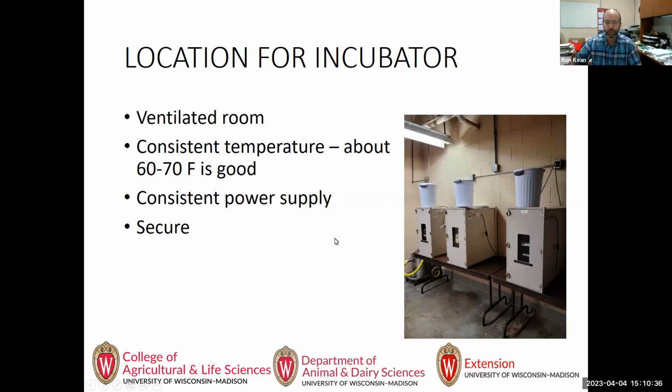While we're talking about forward planning and planning ahead, think about where you're going to keep this incubator. I would suggest having a well-ventilated room. We're going to talk about the need for ventilation and air for the chicks and embryos later on. So make sure it's somewhere there's good fresh air. Consistent temperature, and I said 60 to 70 is good. You can have some variation there, but that's probably a good place. You don't want it to be in a really hot area because it'll have trouble then ventilating the incubator. You don't want it in a really cold area, or it's going to be constantly heating to try to keep up. So something there is good.